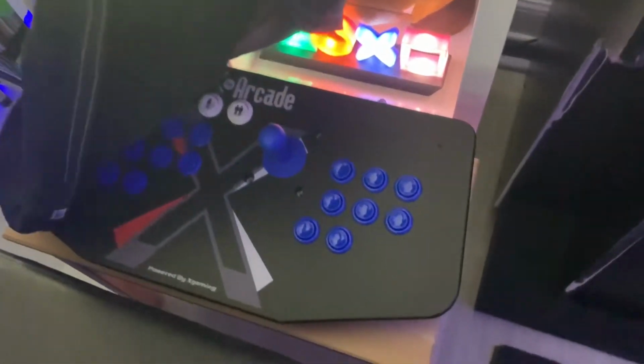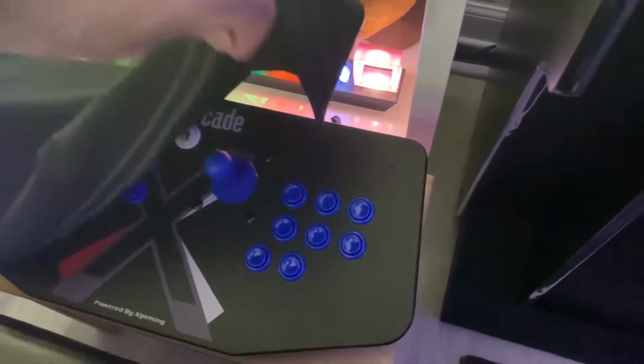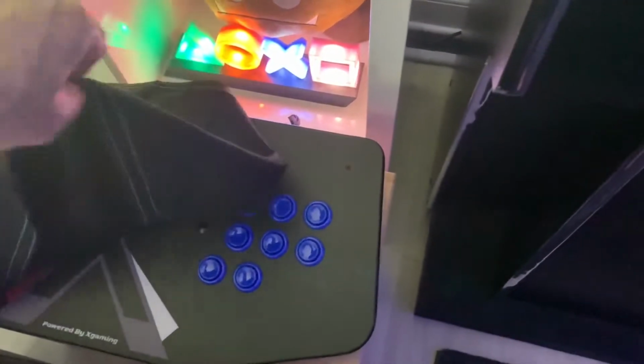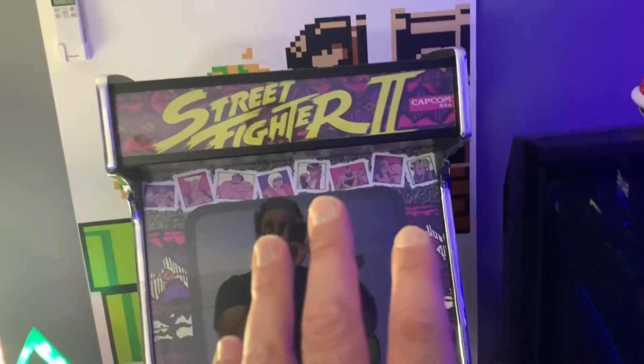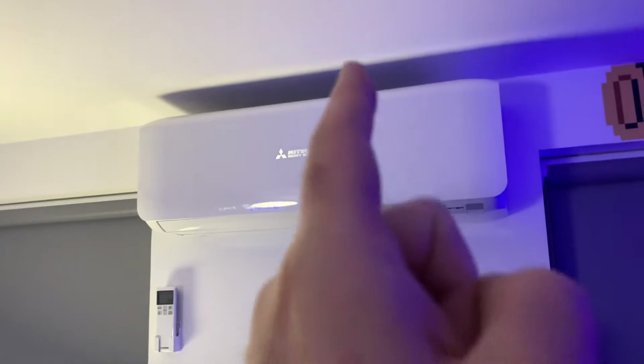That's a modded X Arcade stick. It is an original X Arcade stick that I modded, put custom IL sticks and nice clicky buttons in there, from an arcade retailer in the UK. I forgot their name. That's my arcade machine. Air conditioning unit, absolute must in the summer. This room gets really, really hot.